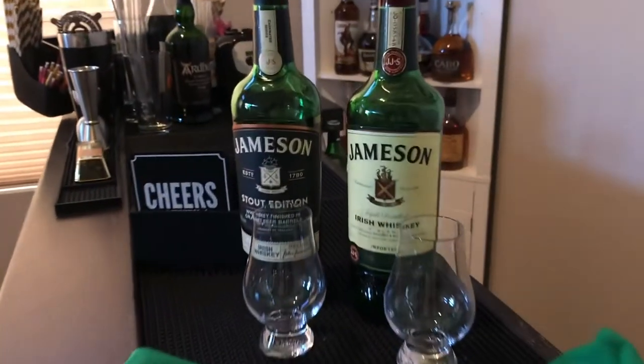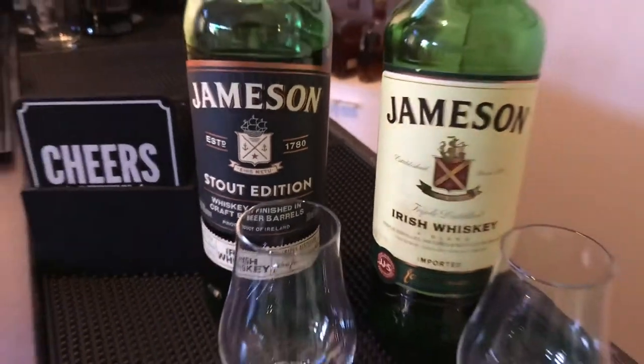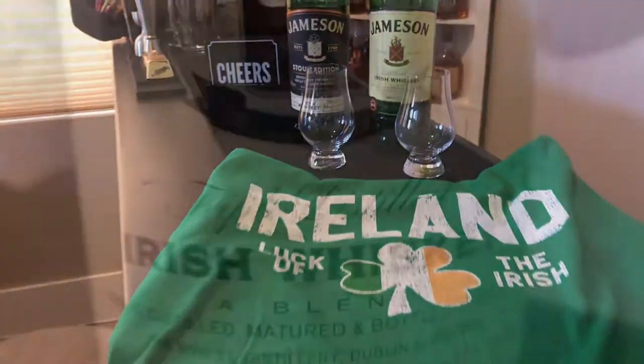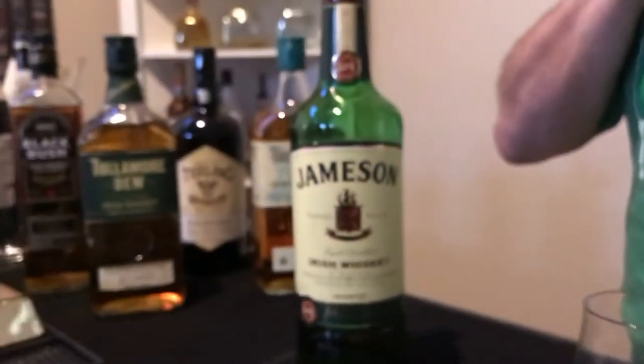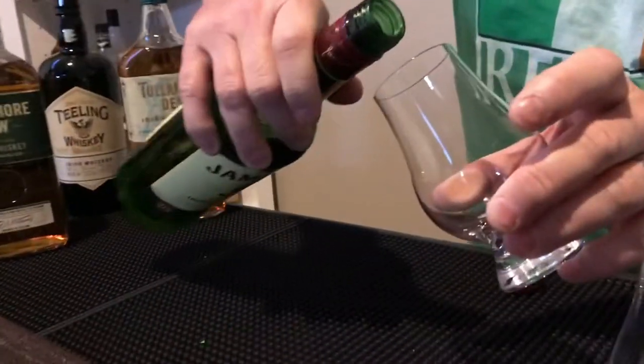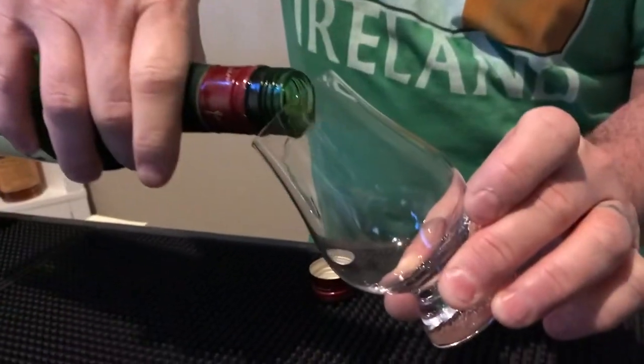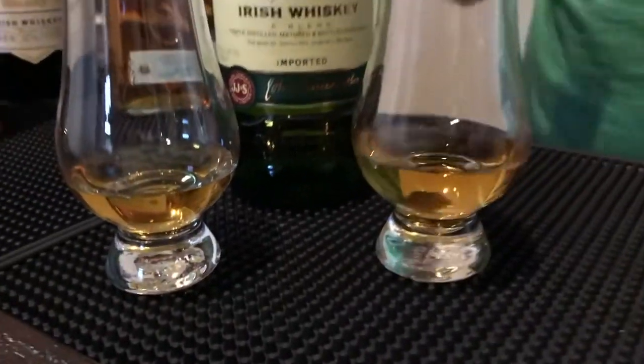Today, we are whiskey tasting Jameson, the original and Jameson Stout edition. And why not? This whiskey is a traditional Irish whiskey worth reviewing. It's also vegan friendly. In fact, many whiskeys are. So let's get into this whiskey review.